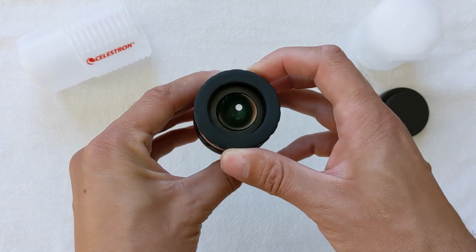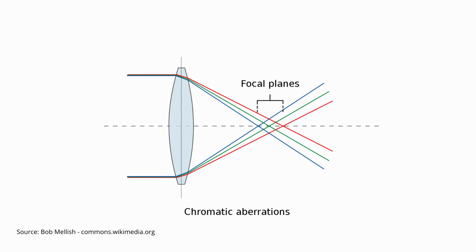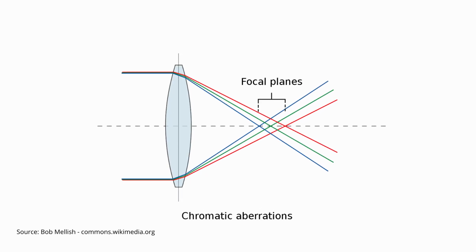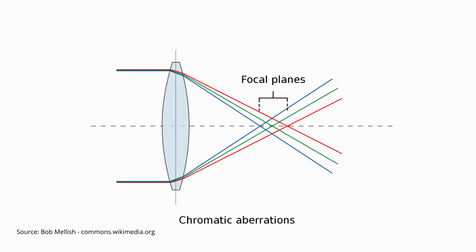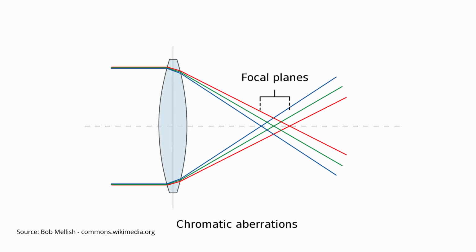Okay, so where is the catch, you might ask yourself? Well, there is one thing that this eyepiece doesn't do very well, and that is correcting for chromatic aberrations. You see, if you take an untreated single lens and shine a light at it, the different wavelengths of light, like red, green, and blue, will get refracted and come to focus in slightly different focal planes behind the lens.